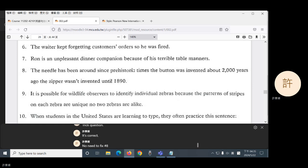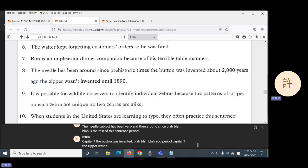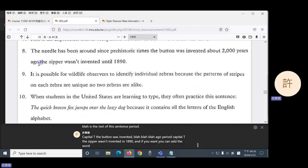Number 8, the needle has been around since prehistoric times. The button was invented about 2,000 years ago. The zipper wasn't invented until 1890. How many sentences is this? It's 3 sentences. The needle, subject, has been, verb, and then around since blah, blah, blah is the rest of this sentence, period, capital T, the button was invented, blah, blah, blah, ago, period, capital T, the zipper wasn't invented until 1890. And if you want, you can add the word and before the zipper.